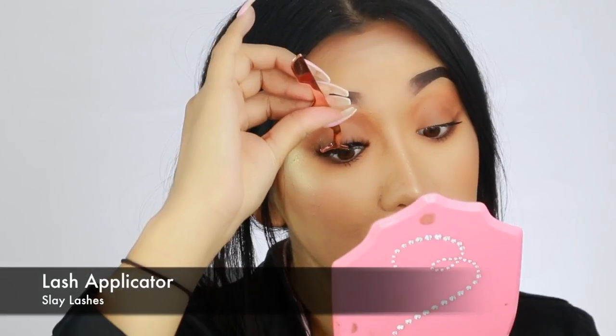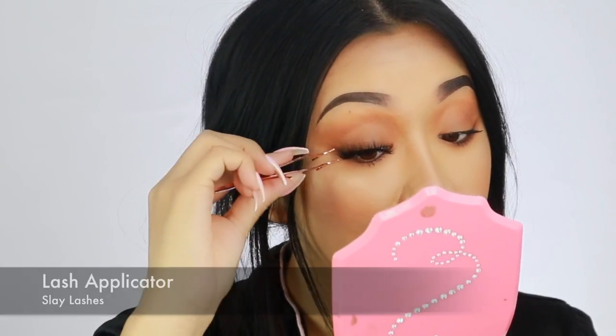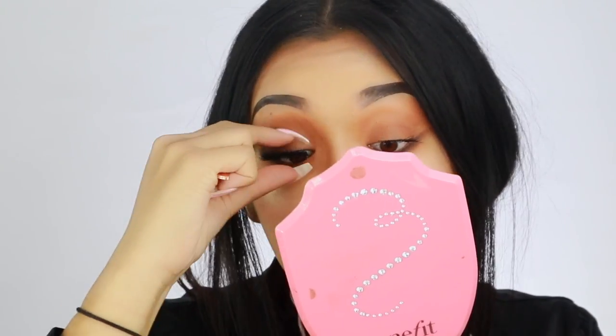Okay, now that this lash looks like it's nearly dry, you can kind of tell when it's nearly dry because it starts to go really clear looking. These are also from Slay Lashes. Right on top, as close to the lash line as possible. And then kabam, it's on. It's on like Donkey Kong. And then I literally just push the lash as close as I can to my waterline. Okay, let's do the other eye quickly, I'll be back.